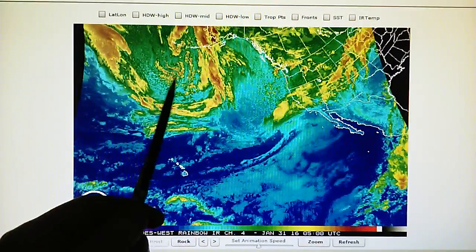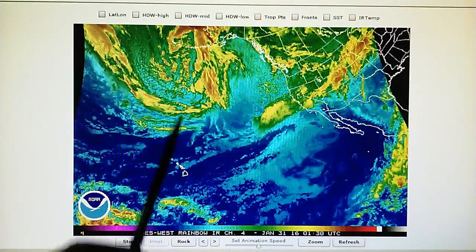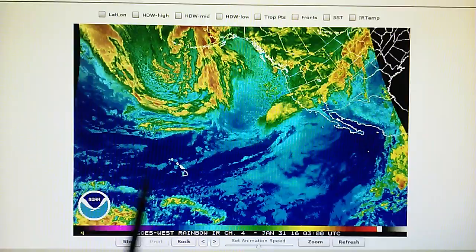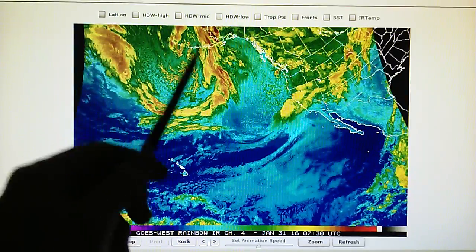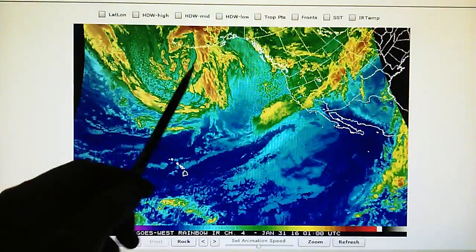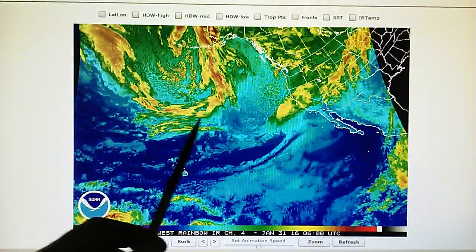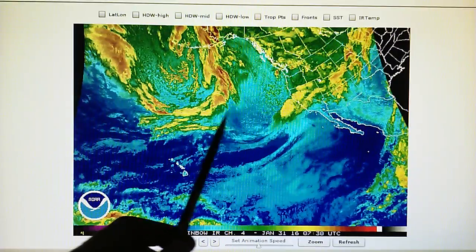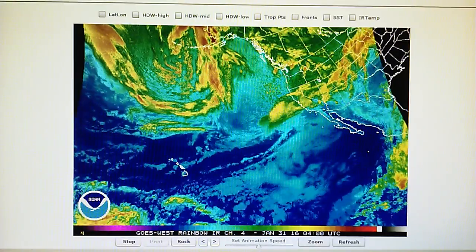We also have a very powerful storm up here. This is, I believe, a 968 millibar or something like that. We'll check it here in a minute, but this is a big storm. And part of this moisture field is winding up into that core. And we have high pressure here. That's cut this flow off into California.